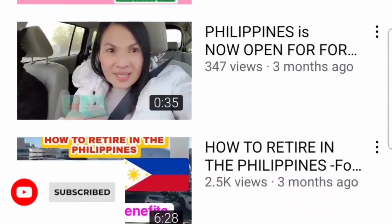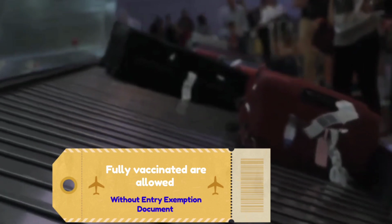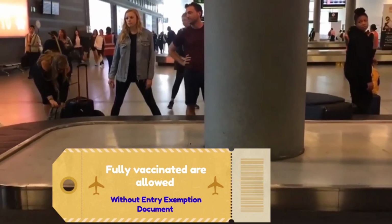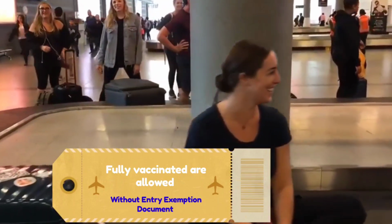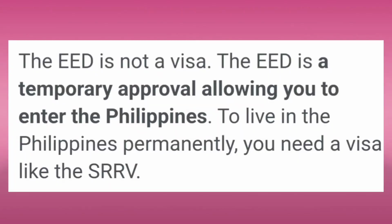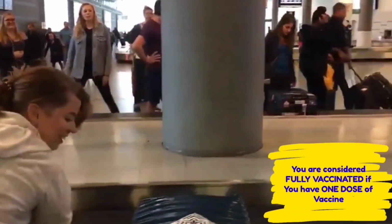As of May 2022, the requirements look the same since the Philippines opened up the country for foreign visitors. Fully vaccinated foreign nationals will be allowed to enter the Philippines without an entry exemption document. So this is what you call EED. Provided they comply with all the requirements.